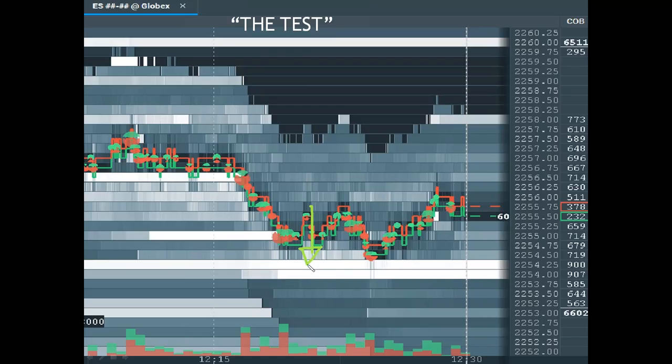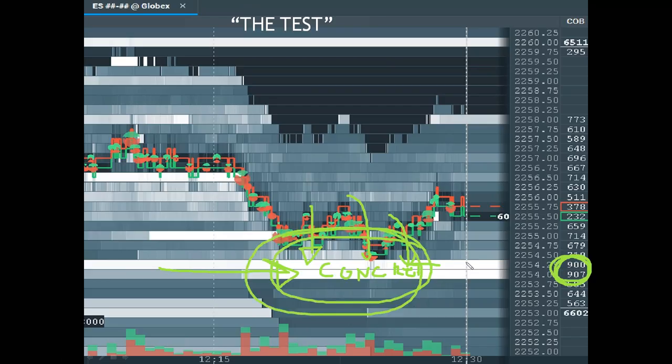They are knocking at the door. This is like a wall of concrete. And I want to see how they are just sitting there and not removing at all that wall of liquidity. And then after the liquidity, they show how powerful they are, then the price moves up.